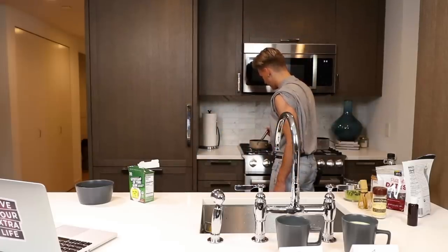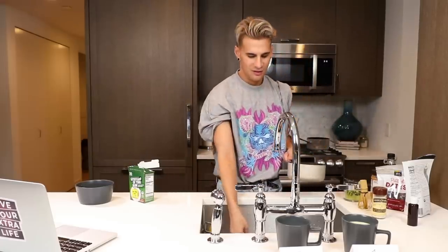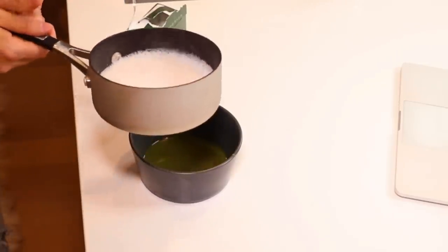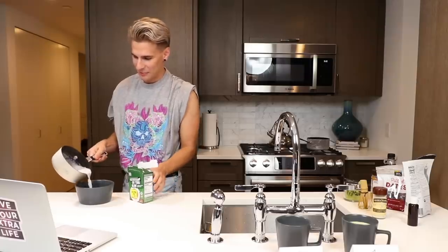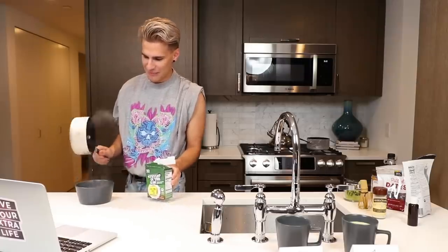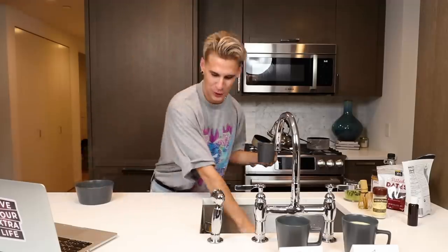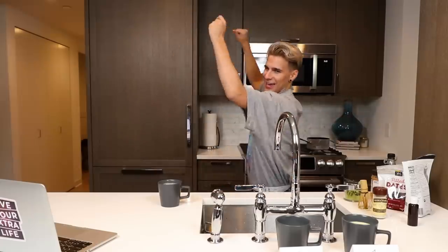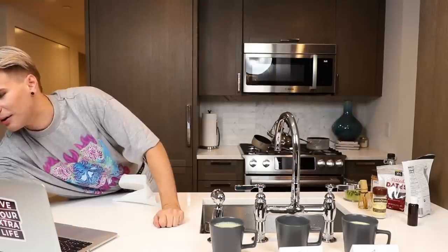It's so frothy. Okay, so now look how frothy this is. Oh, so happy. Okay, we're gonna put the frothed milk into our mixture and we'll mix this all together in our cauldron over here. And we'll just quickly pour it right into that baby. And that is our third matcha latte. Oh, I feel like I'm making progress, man.